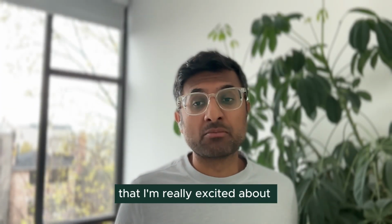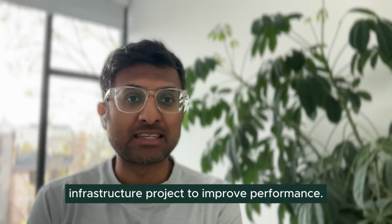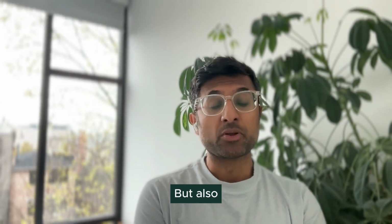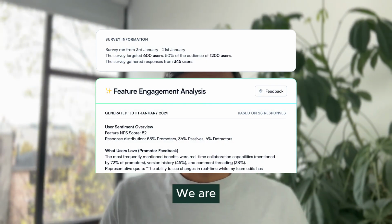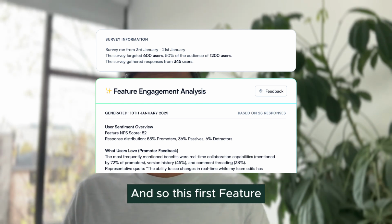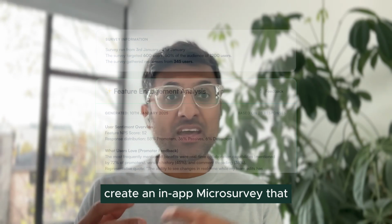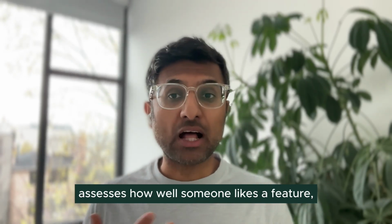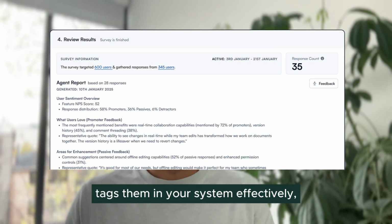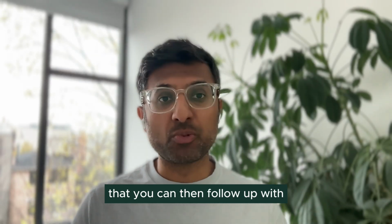Some of the things looking ahead that I'm really excited about include a big infrastructure project to improve performance, the speed at which you can load audiences, and other improvements around themes, but also a new agent. We are looking to have Chameleon do more of the work for you. And so this first feature feedback agent will allow you to very quickly create an in-app microsurvey that assesses how well someone likes a feature, gives them relevant follow-on questions, tags them in your system effectively, and auto creates audiences that you can then follow up with other campaigns.